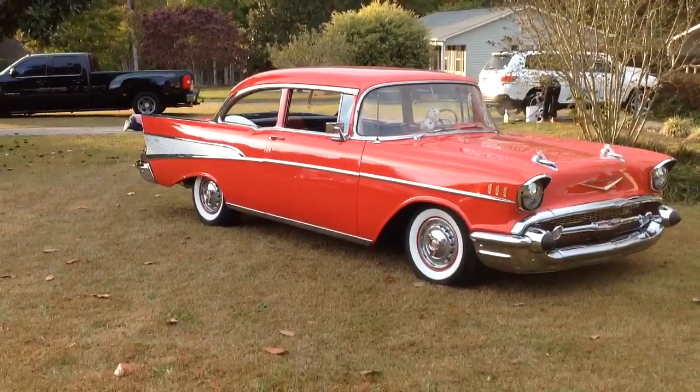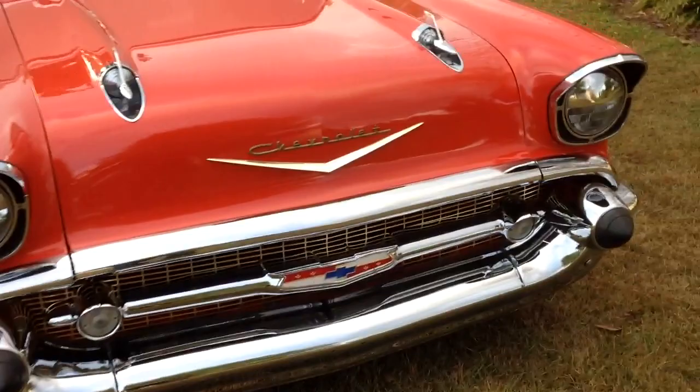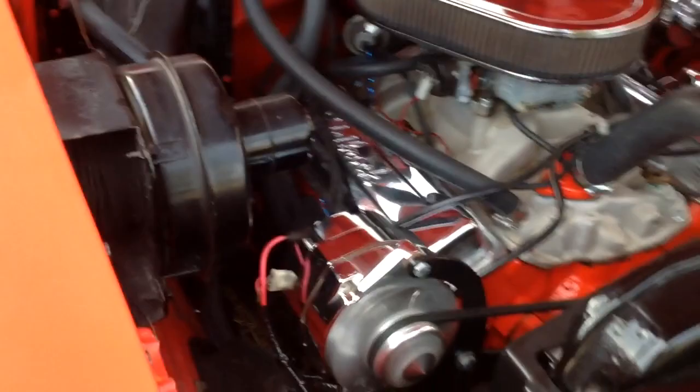Two-inch lowering spindles in the front, rack and pinion steering, upper and lower tubular control arms, all brand new. Motor brand new, transmission brand new. Electric fan.